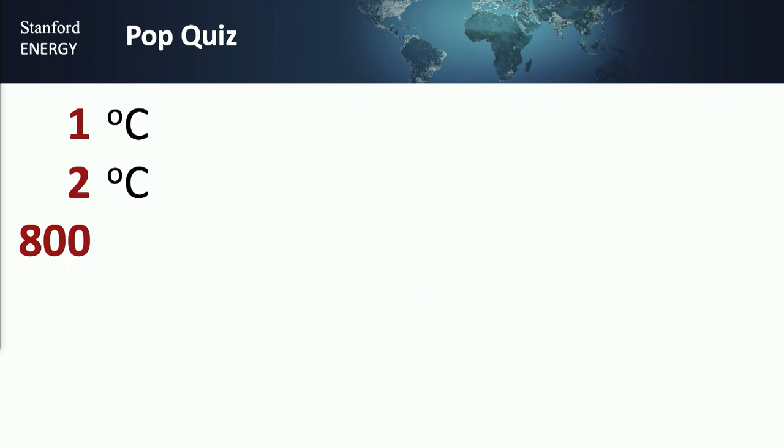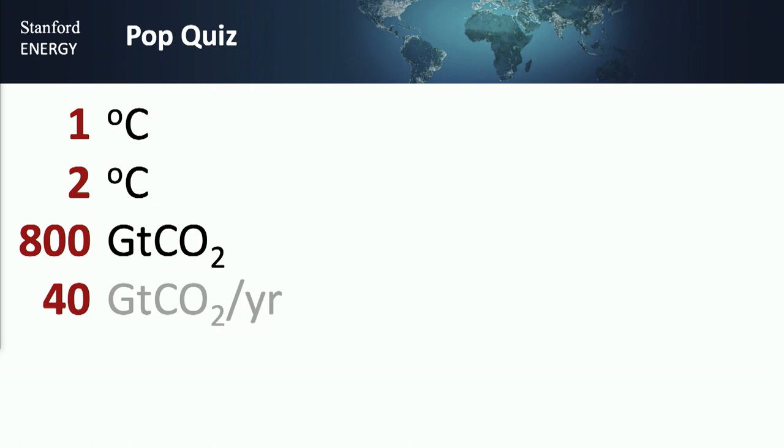The third number is 800. This is not 800 degrees Celsius. Venus is actually lower than 800, I checked. If 2 degrees is what we really would like to hold to, this is the budget of CO2 that we have left, okay? The fourth number is a scary one, it is 40. Roughly 40 gigatons of CO2 per year.